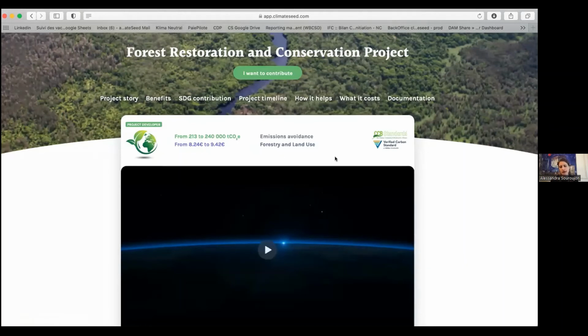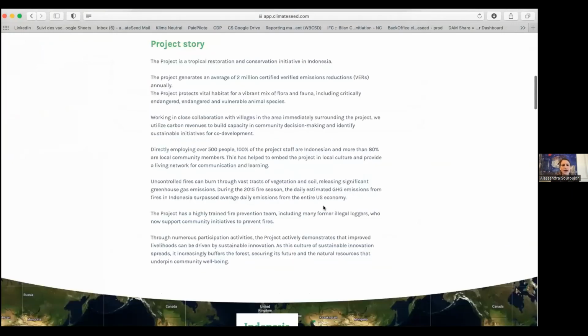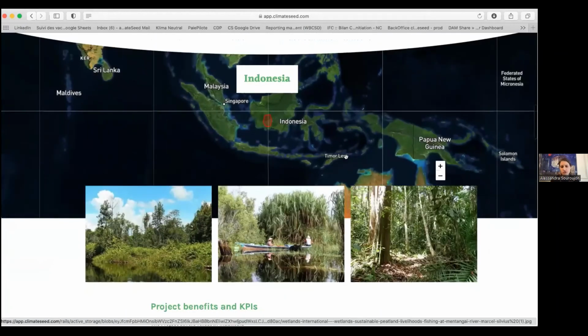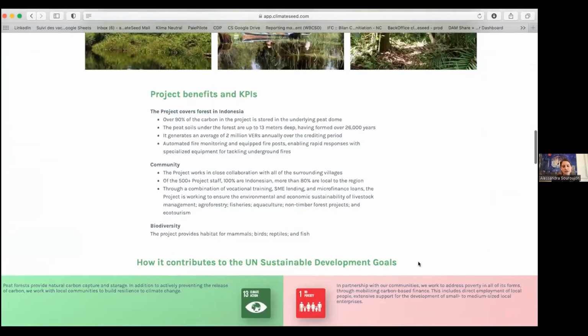So this is an emission avoidance project related to forestry and land use. Then you have the certification, and then usually for most projects you'll have a quick video on the project, the project story, the project location, as well as all of the pictures related to the project. This is important for communication purposes, so that you can actually share the project that you're supporting and share a bit of that media as well, and the different KPIs.